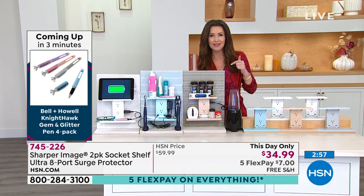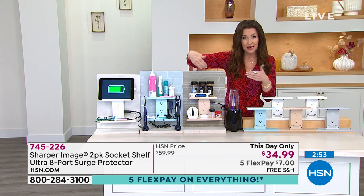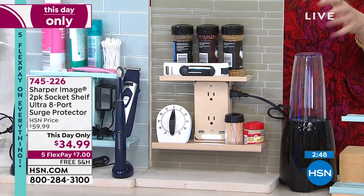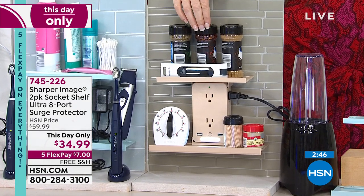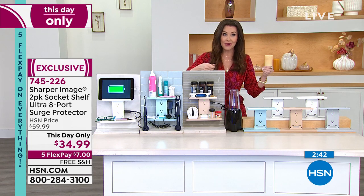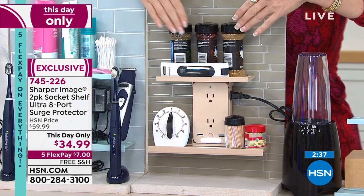So this is how you could use it in the kitchen. You've got everything plugged in. If you have to unplug things in order to plug everything else in, we charge our phones and our tablets in the kitchen. I can't tell you how many times before I had the socket shelf, I would go to use my phone and it wouldn't be charged because somebody unplugged my phone to plug in their tablet. Nobody has to unplug anything. There's a space for everything.